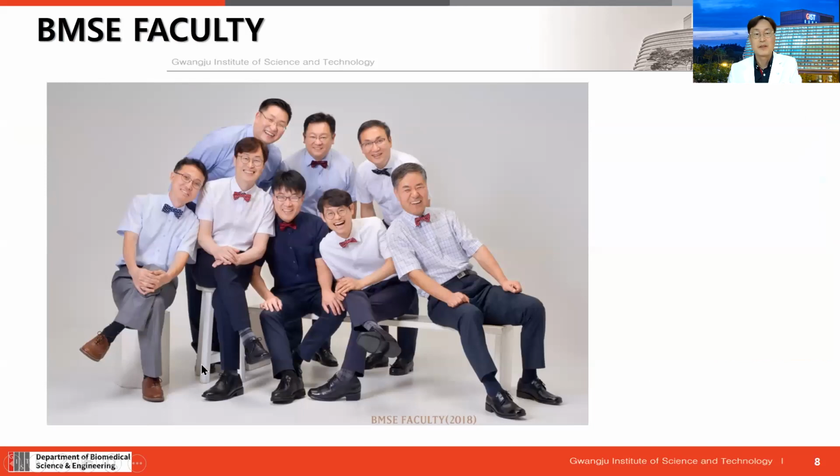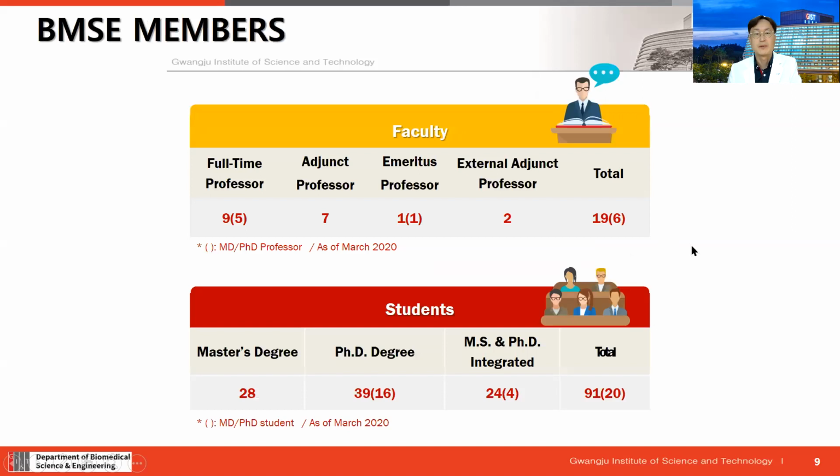This is the photo of our faculty members, which was taken in 2018. Here is Professor Hyung Kim, the department chair, and all the young faculty members here. And within the last year, we recruited 2 more new faculty members. So now we have a total of 10 faculty members. However, just one professor retired last February. So we now have 9 full-time professors, 7 adjunct professors, 1 emeritus professor, and 2 external adjunct professors, a total of 19.